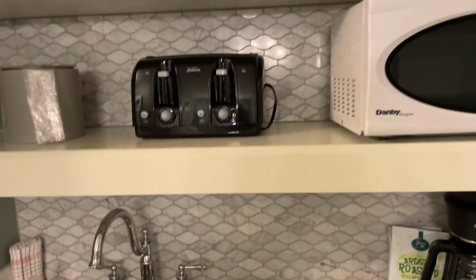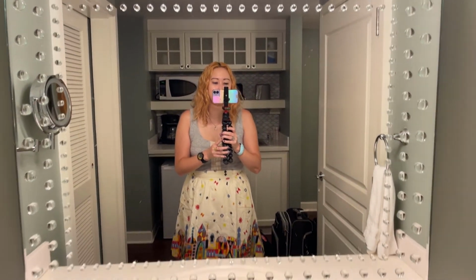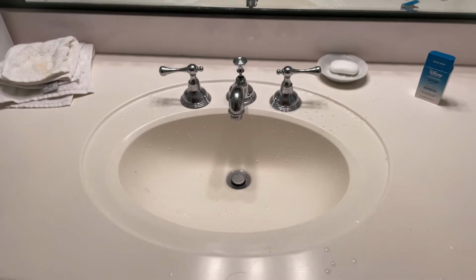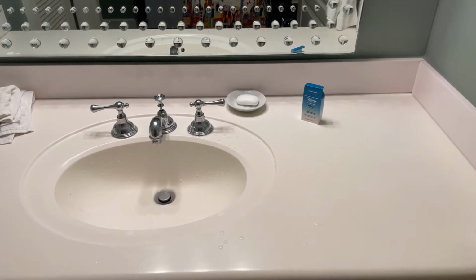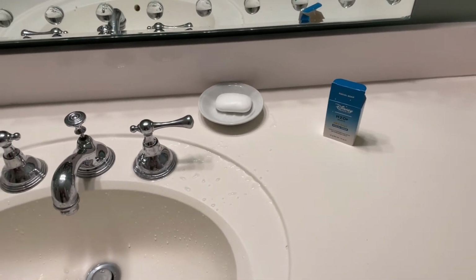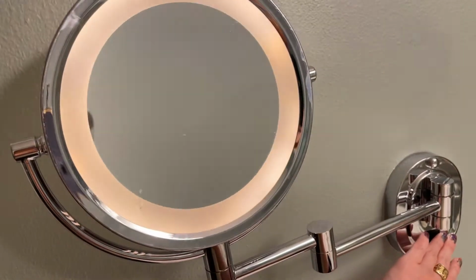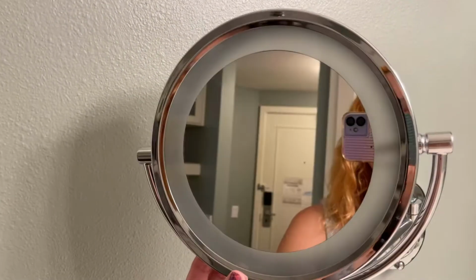All right, so turning around from the kitchenette, here's your bathroom. You get this super fun mirror. I'm actually really into it. I don't know if it screams boardwalk to me, but it definitely is fun and kitschy, so that feels boardwalk-ish. Then you have one sink, a pretty good amount of counter space. And then it did come with body lotion and dish soap. I've stashed the body lotion away. You have a makeup mirror, and again, it's lighted. And one side is 5x mag, and the other side is normal magnification. So you've got those options, and it moves around pretty well, so that's nice.